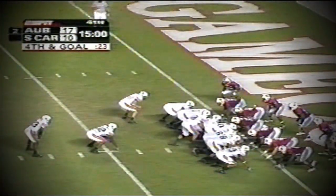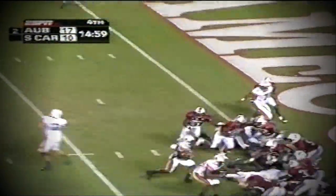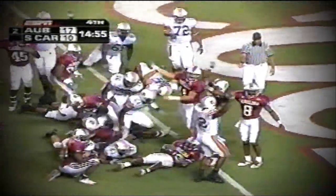Maybe a foot and a half to go. Brandon Cox under center. They're going to give it to Irons. He leaps. He gets it in. Touchdown, Auburn!